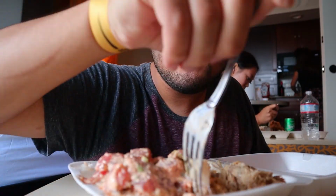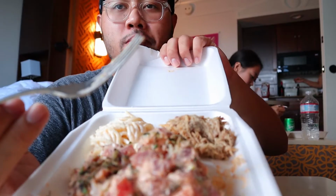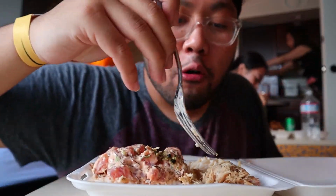All right, second bite. Oh yeah. I normally go for salmon, but surprisingly there aren't a lot of salmon options here on the island, which I thought was a fan favorite. Sarah loves salmon. Salmon belly, salmon collar, salmon nigiri, baked salmon, fried salmon, all the salmon. All right, let's dig into this Kalua pork.